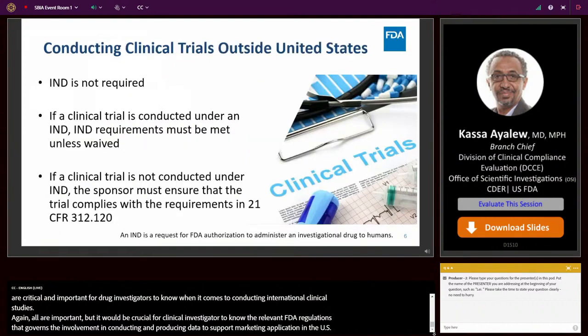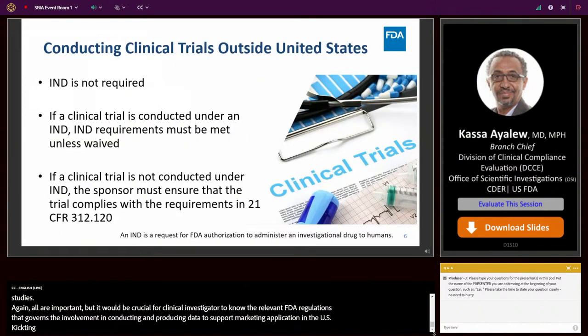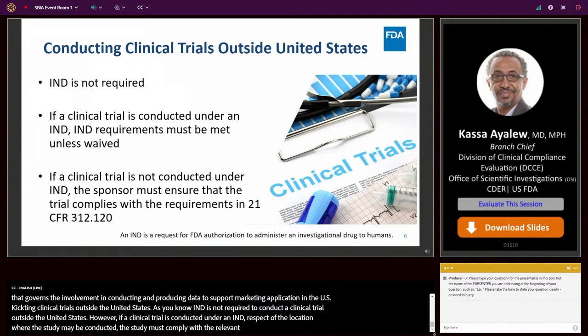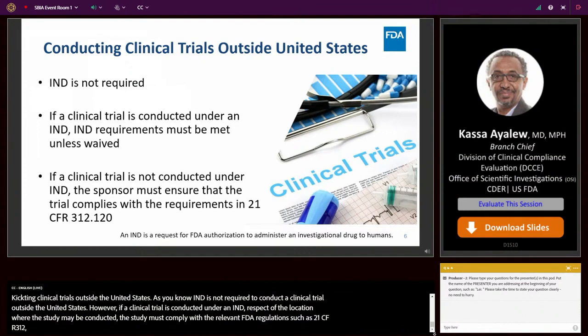Conducting clinical trials outside the United States. As you know, IND is not required to conduct a clinical trial outside the United States. However, if a clinical trial is conducted under an IND, irrespective of the location where the study may be conducted, the study must comply with the relevant FDA regulations such as 21 CFR 312, the regulation that governs IND application, unless the requirements are waived.